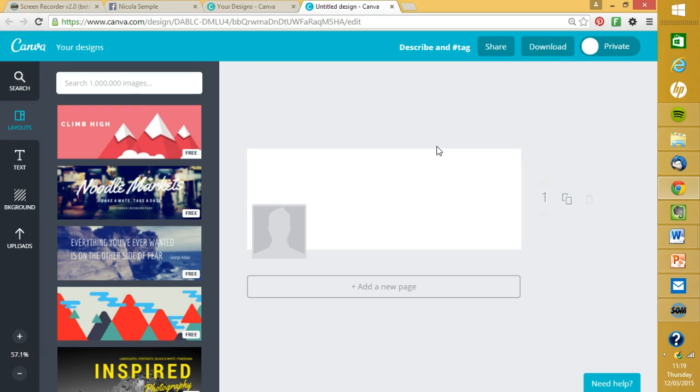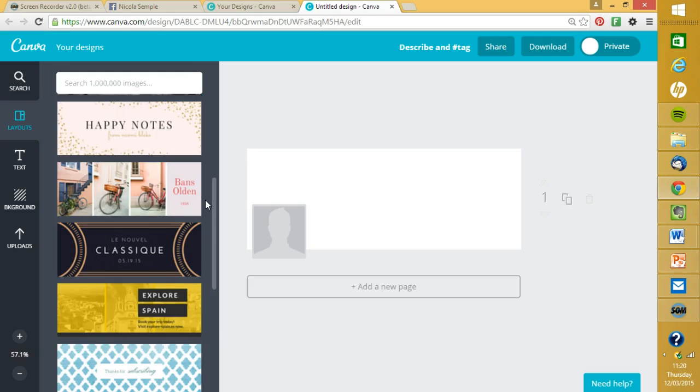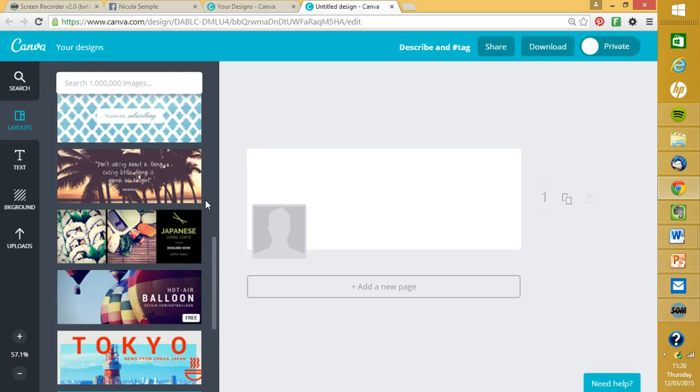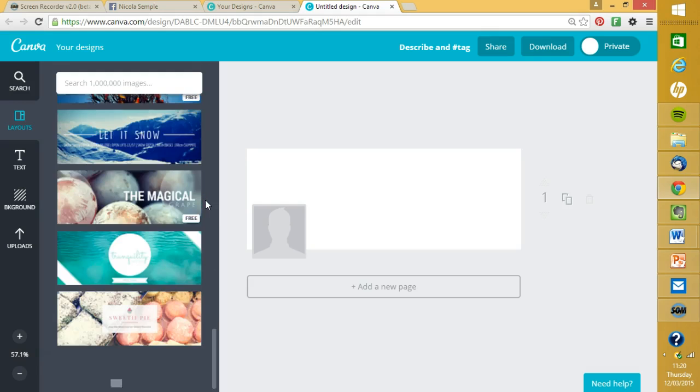The image dimensions change, not all the time, not frequently, but they change often enough that it's worth using a service like Canva just to make sure that you're getting the right dimensions. And they've got loads and loads of templates that you can use. Some of these templates are free, and some of them you'll see a little $ next to them. You might have to pay $1 or $2 if you want to use that particular template. But if you're just starting out, there are plenty of free ones that you can use. And they're in a whole different range of styles.